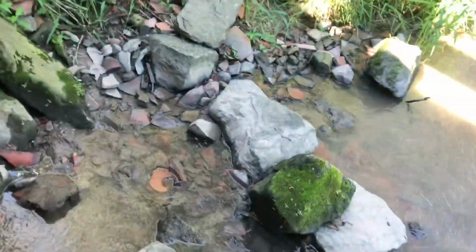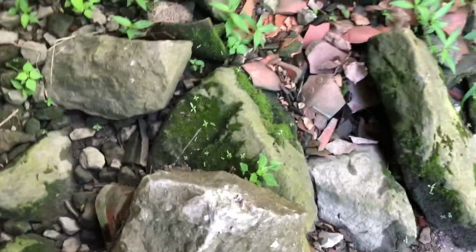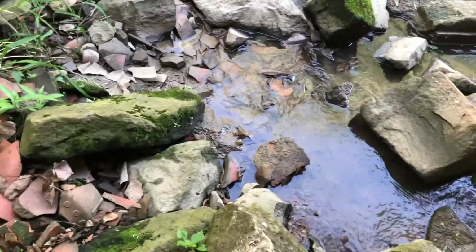So I'm going to be heading over to that wood pile because I'm probably going to get some logs or something as well. But there's these really cool rocks completely covered in moss, and one of my goals with the pond is to have a lot of moss covered rocks around them. So I think I'm going to see if I can find some smaller ones or something.